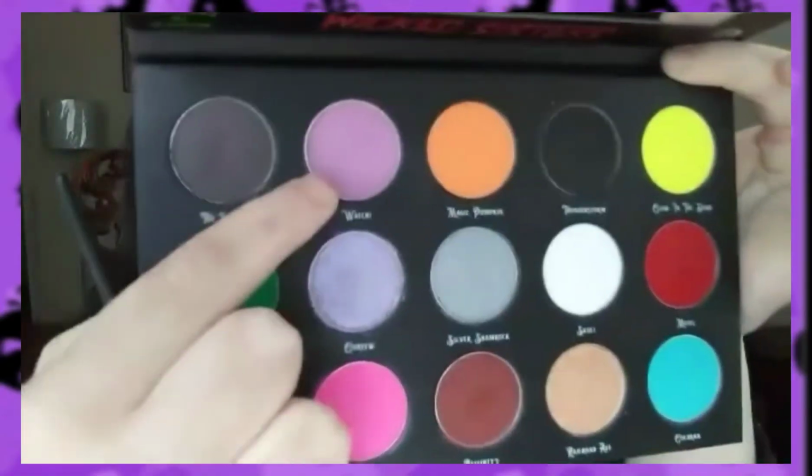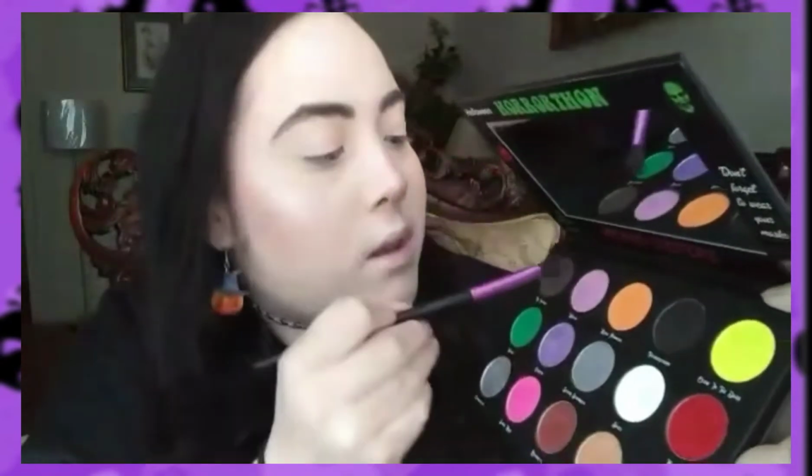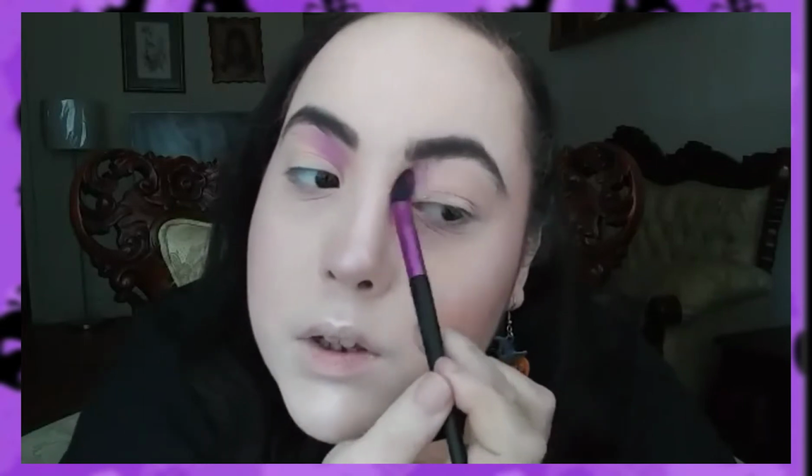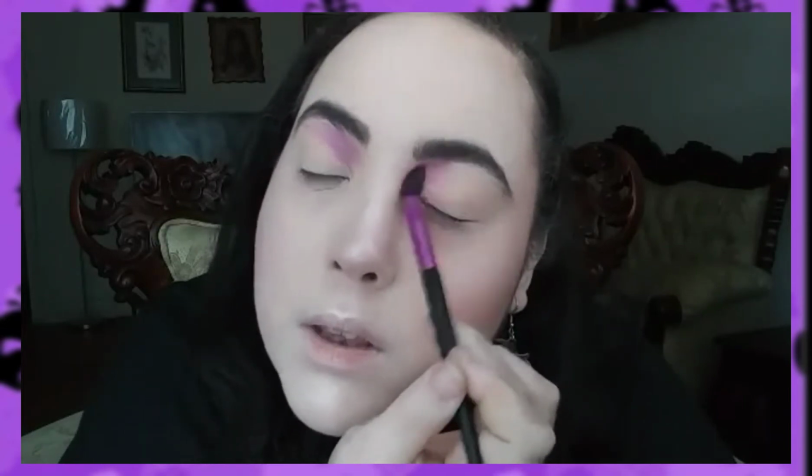The first shade I want to start with is Watch. This purple lavender. A pastel purple lavender. That is pretty cute. I love a purple lavender color. It's so pretty. See, that came out so nice.